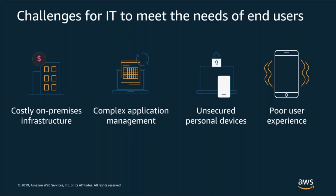Unsecured personal devices, BYOD strategies, they introduce their own security and support risks that often aren't accessible or too expensive for IT. And finally, we get into this poor user experience. So not only are you trying to provide a great user experience in a secure manner and making sure that it's available, end users today are reporting that even with those efforts, the experience is not optimal. The other thing we've heard is that existing solutions undercut the very productivity they're trying to enable. Employees are having to jump through hoops just to be able to connect to the network, and good luck trying to establish a VPN connection on your phone while you're holding your coffee.